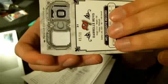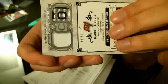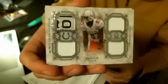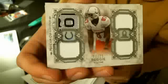I can't tell which team that is. It's Colts. It looked right in the middle. It's got a Colt. Oh, it's Colt. Okay, I was just looking at the patch. We got something of the Colts here. Reggie Wayne. This is a quad jersey. But boy, that's an interesting one. You'll do a little better than the other quad jerseys on that one. Wow, what is that in there?